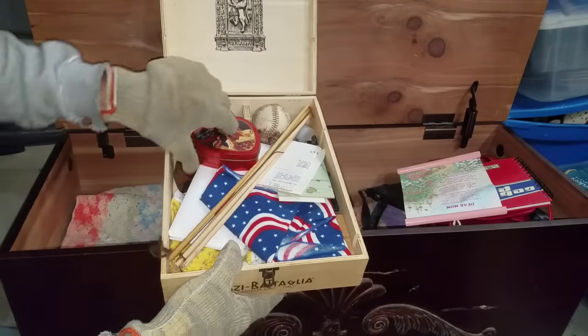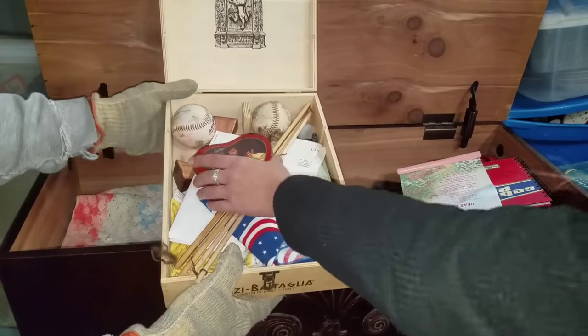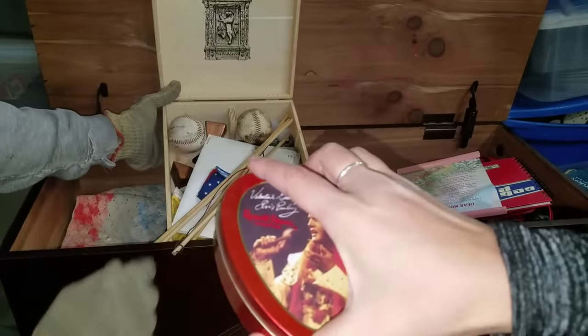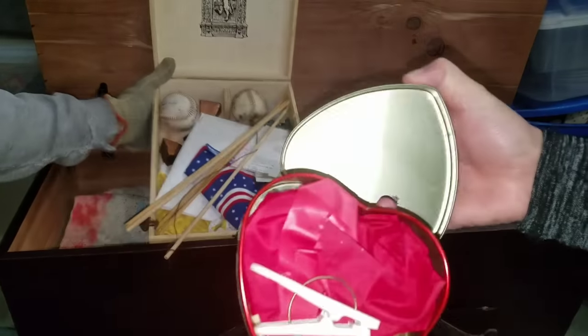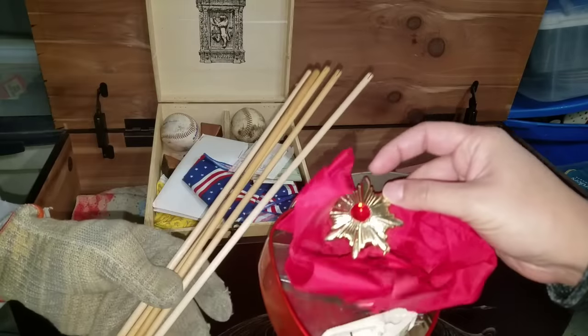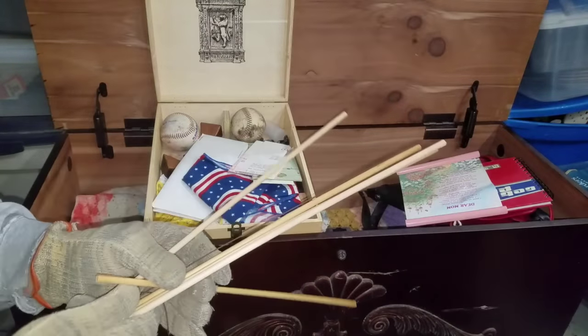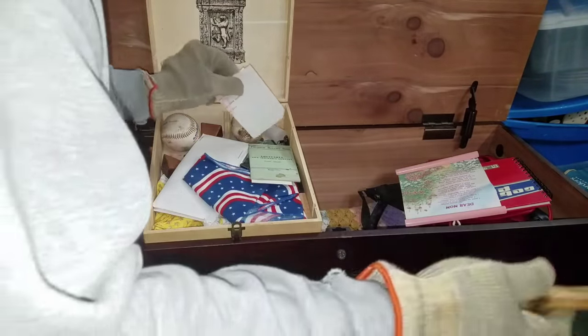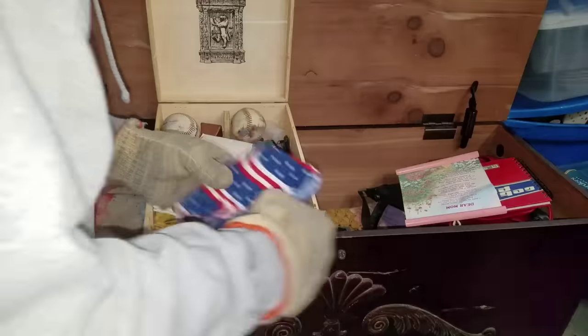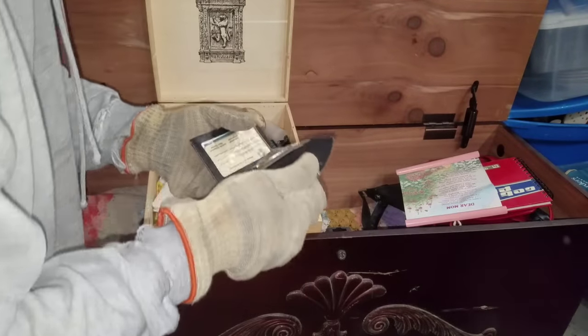Okay, here's Elvis. Can you open that in front of the camera? Show them what's in it. It's a chocolate box. An Elvis chocolate box? Yeah. There's nothing special in here. Okay, I got some sticks, probably to a kite. Here's the life insurance policy. Let's set that aside.